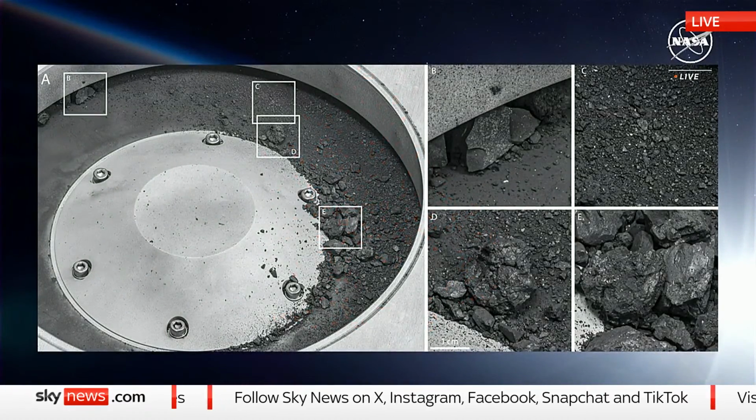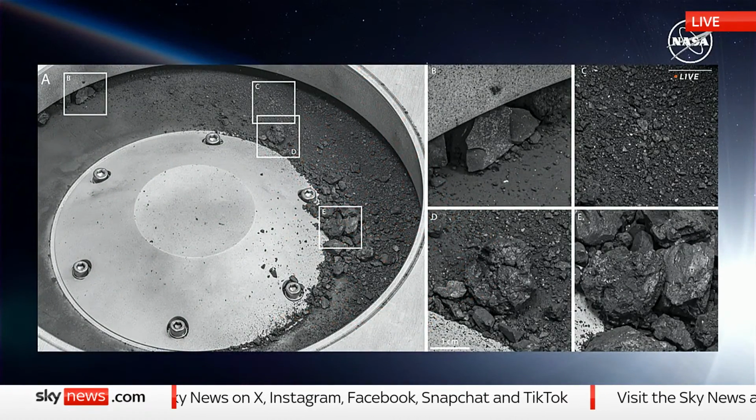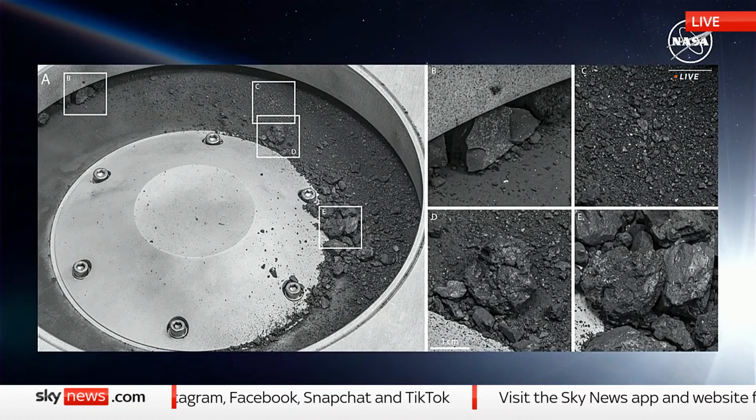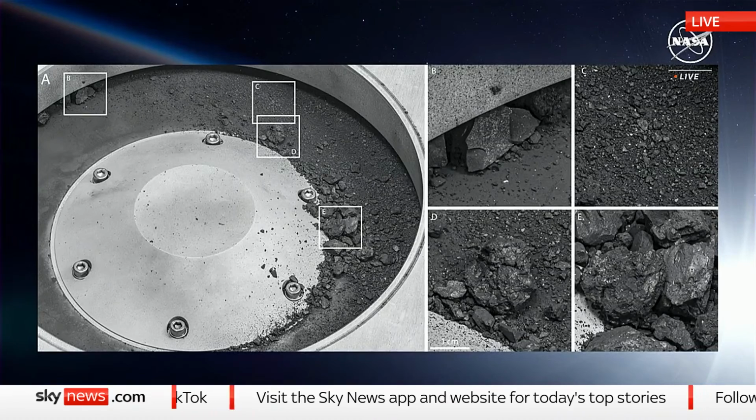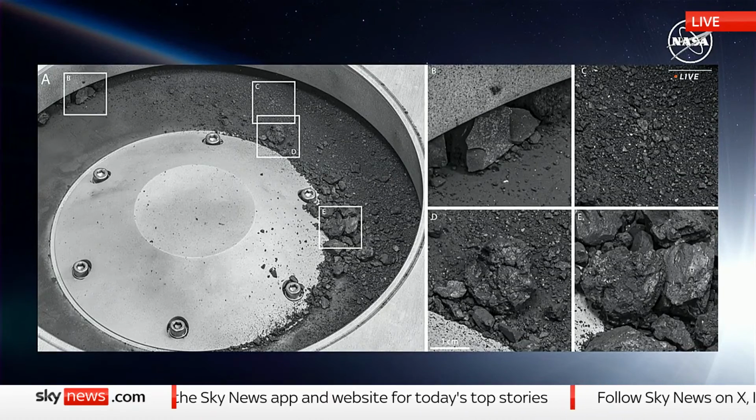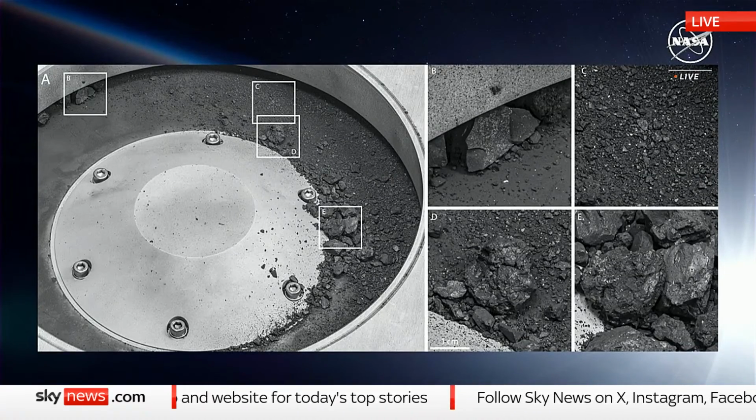We saw Administrator Nelson show you this. I just want to point out a couple of my favorite features. Trust me, I spent the weekend staring at this image for hours and hours and getting more excited by the day. I've got 4 different focus boxes. Let's take a look at B. I call this one of the troublemakers.